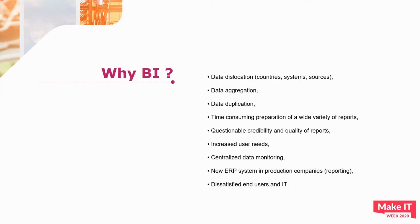Of course, I already mentioned the ERP system in product companies. You know that we did not have the knowledge to make the reports in the new ERP system by ourselves. So this was a pretty good choice, that we implement business intelligence. We learned how to work with this tool and we made those reports by ourselves. I won't mention that we saved quite a lot of euros on this, but also the main reason to start with BI in AT Group was that all the users, end users and also IT users, were really dissatisfied with the data, with a bunch of different MS Excels and with preparing some kind of information for end users.